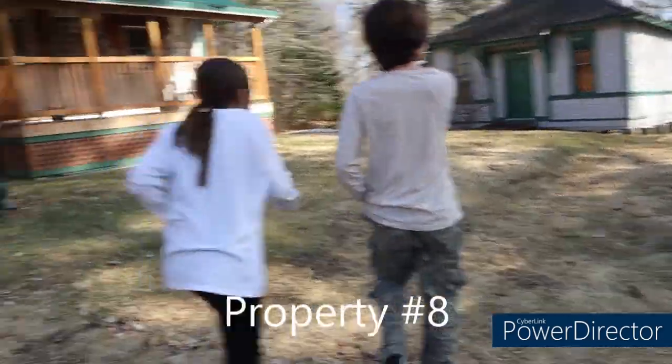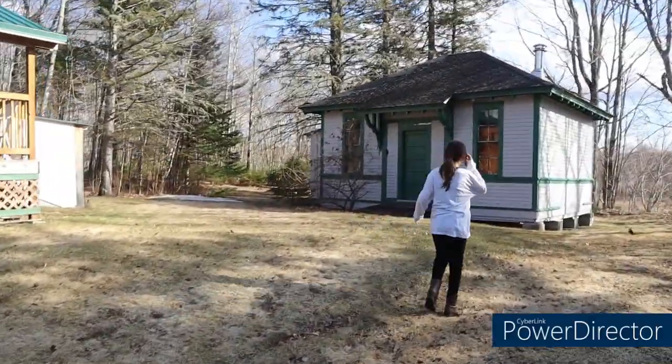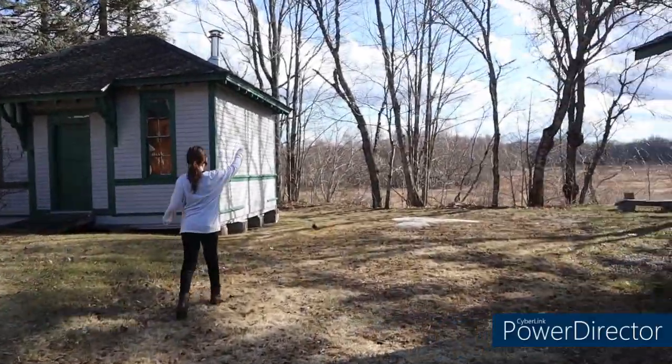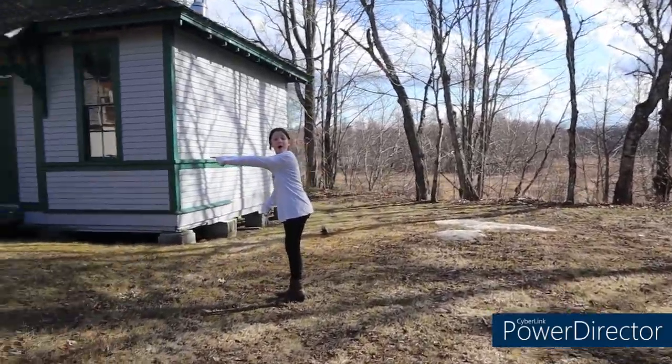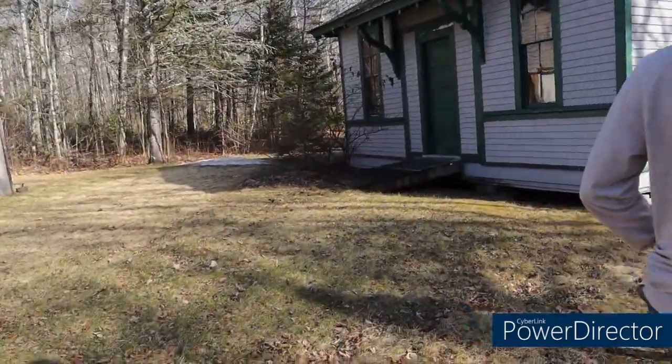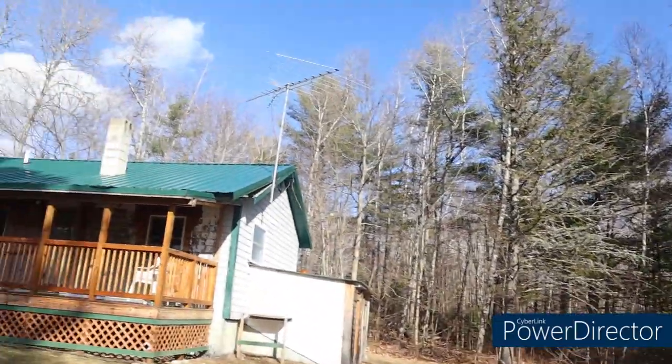I'll look. Aiden, come here. Come on. I can't run. Can we look in there, Mom? Oh, no, it's locked. You gotta wait for her. Oh, look at the entrance to the basement, Mom! Oh, it's so pretty.